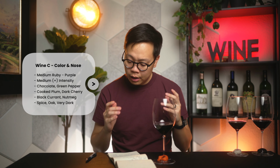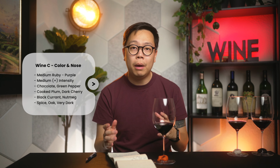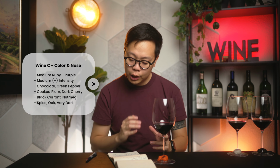And then I initially get just very powerful chocolate, green pepper, that pyrazine characteristic from Cabernet Sauvignon, cooked plum, that dark cherry licorice thing going, black currants, lots of nutmeg, some kind of spice going, and predominantly it's quite oaky right on the nose already.